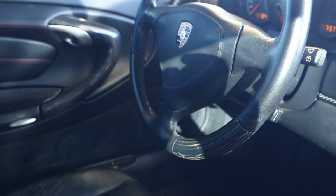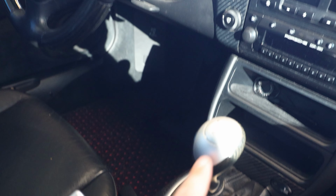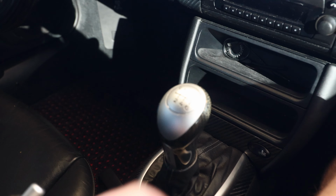Hey, we just stopped to get gas, but check out this Porsche interior. It's really nice. We got carbon fiber on like everything and on the doors. Got this really nice red accent stitching on everything. We got carbon fiber steering wheel here. I know it's really dark. There we go. Yeah, carbon fiber steering wheel, manual transmission, the way to do it. And yeah, this is just a nice place to be.